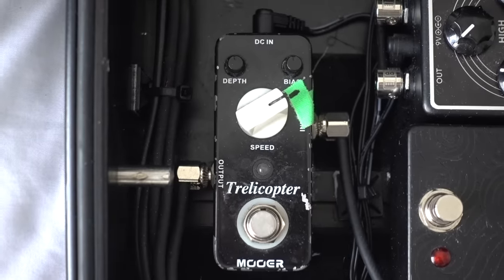Again, there's going to be countless sound examples of this pedal on YouTube, and let's be honest, a tremolo pedal isn't the most exciting one in the world to demonstrate, so I'm going to play you out on something else now just for a little bit of fun.